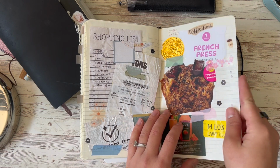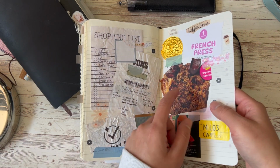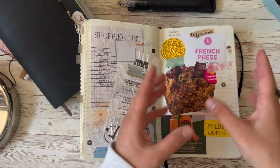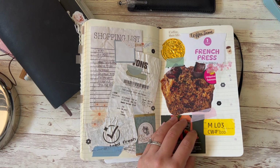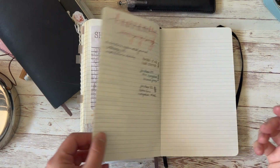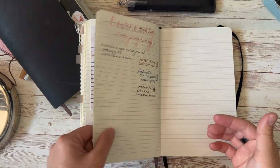So I did that. I loved it. This is like a banana chocolate chip mix, and it's really good ingredients, and we love it. I buy it every week. And I like saving these Amazon stickers.